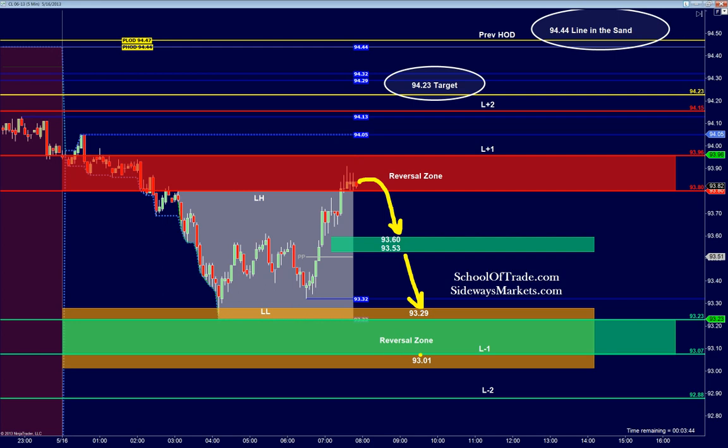A candle closing below 93.01, and I'm now bearish. I will look, like I said before, as price falls, I will look to buy and bring it right back up, thanks to this sideways market personality.